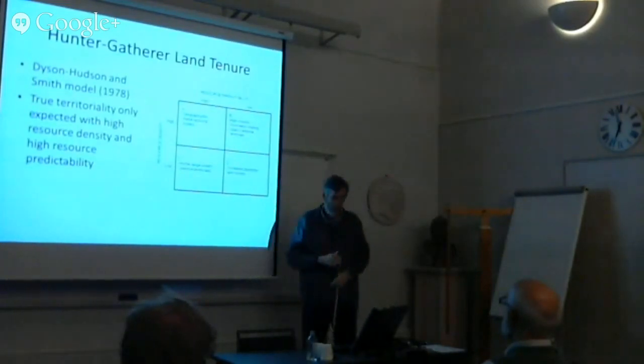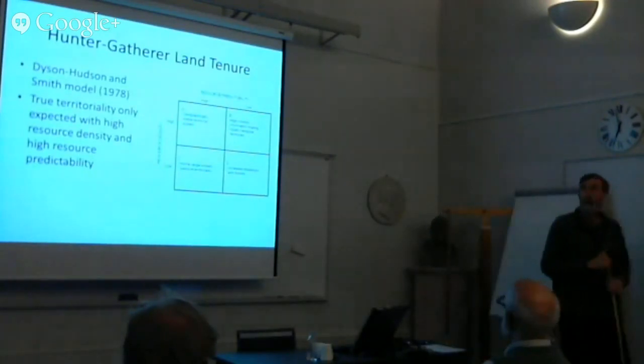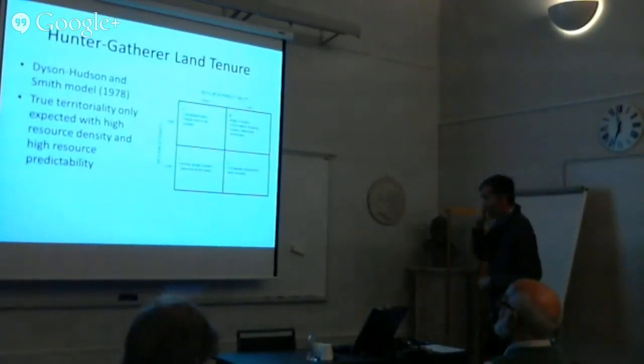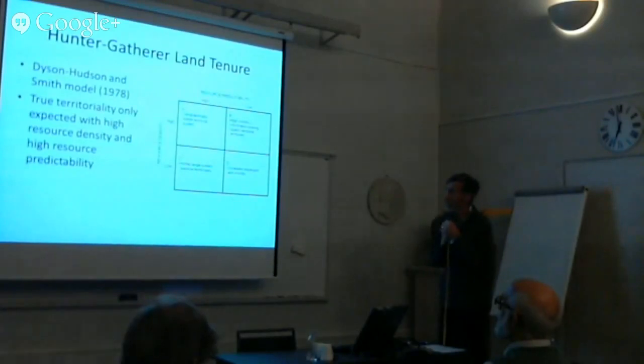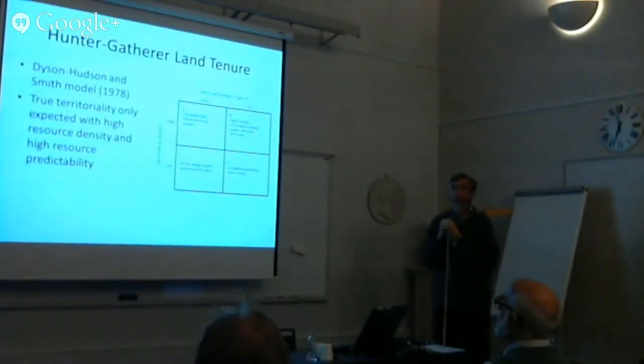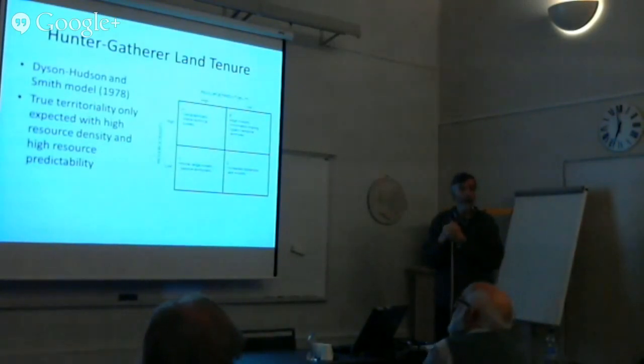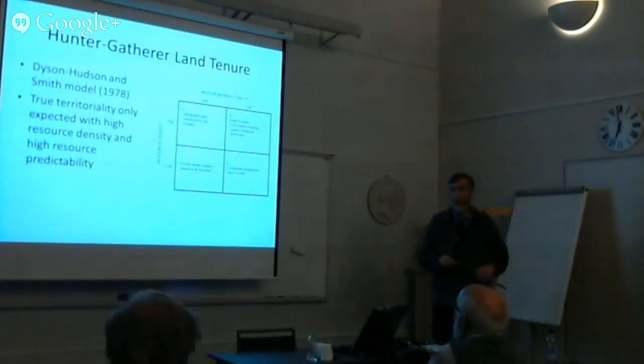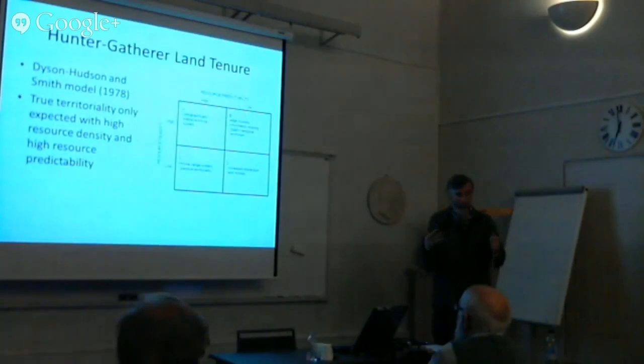One of the early models was proposed by Rada, Dyson, Hudson, and Eric Smith. Eric Smith, I mentioned on the second day, he and Bruce Winterhalder were the ones who really brought evolutionary ecology into anthropology. He wrote this paper while he was a graduate student at Cornell. And they sat down and thought about under what conditions we would expect to see true territoriality, that is, the appearance of a system of land tenure in which certain people were the only ones allowed to use a certain piece of land.